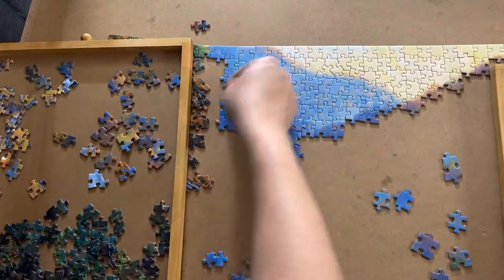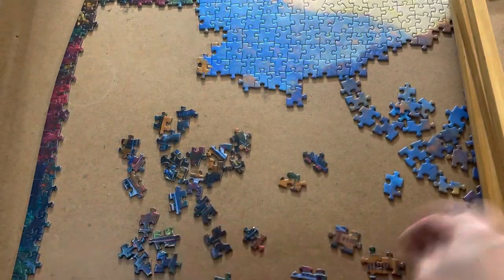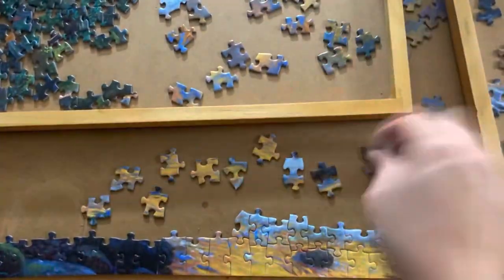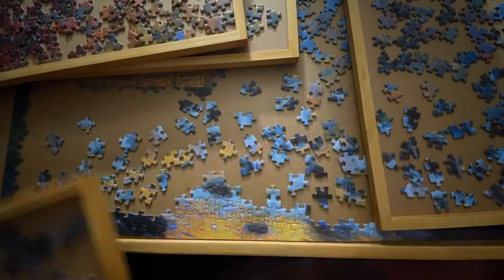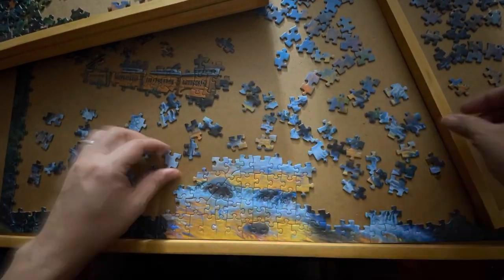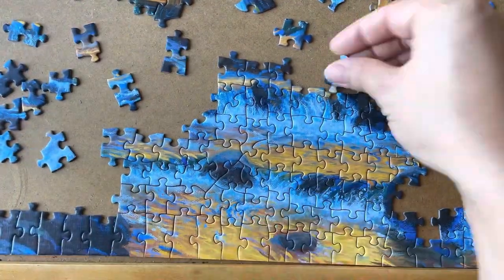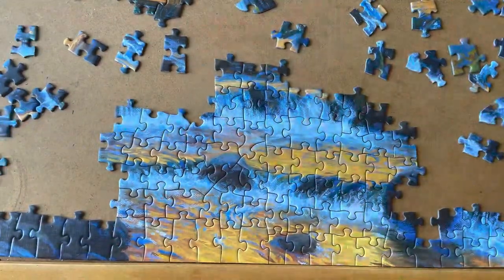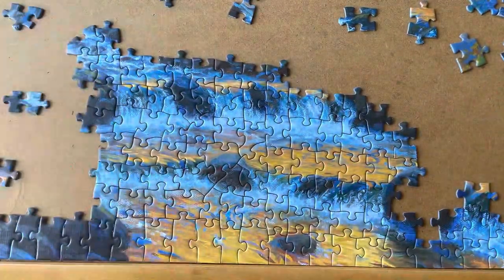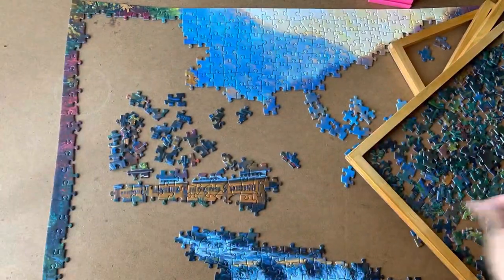I started with these blues, these light blues, the shady, smoky back mountainous area. And then I decided to move on to the train and the vibrant creek in the front forefront. It was a pretty easy part.